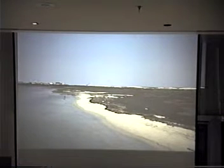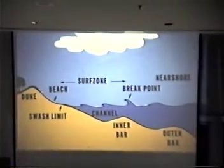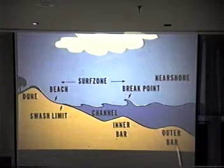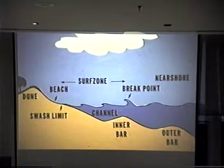Now, the things that can be dealt with are those aspects of shoreline change that are related specifically to the characteristics of waves and currents on the beach in the surf zone. This little schematic shows a couple of terms.